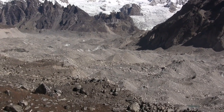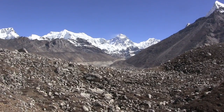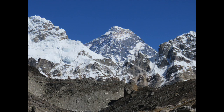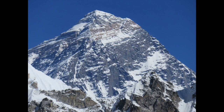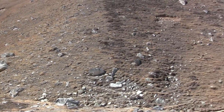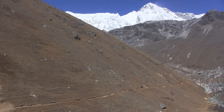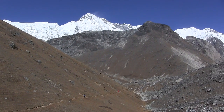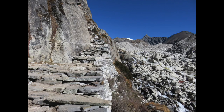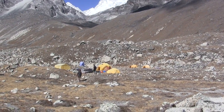And Ngozumba Glacier. There is a great view of Mount Everest. We're trekking up to Gokyo Lake number 5. Here is our camp at Gokyo Lake number 5. This is not what we're calling base camp.